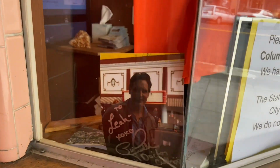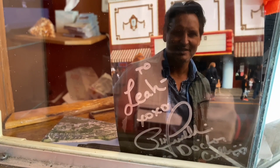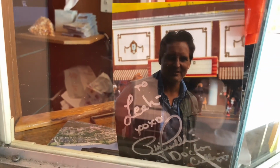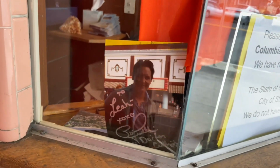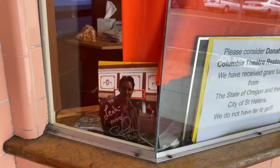Who we have here? Who's that? He was in Twilight, right? He's one of the guys in Twilight. Yeah. Oh, that's the guy. He was in Can't Hardly Wait, I think.